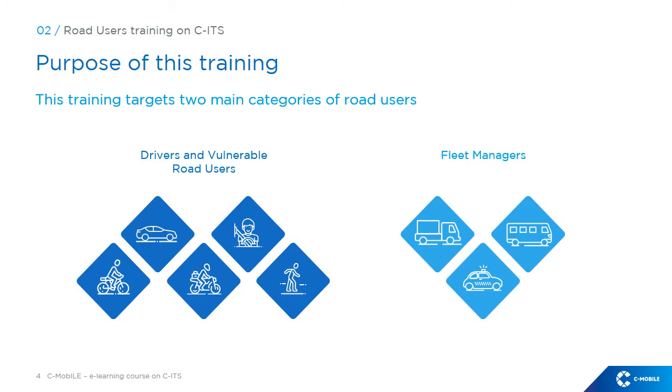The functionalities and visual interface of C-ITS services. The benefits resulting from the use of C-ITS services. And finally, for fleet managers, also the possible new business opportunities.